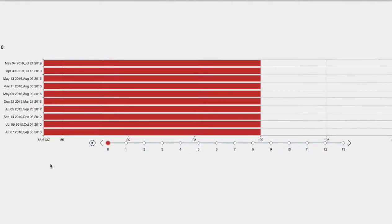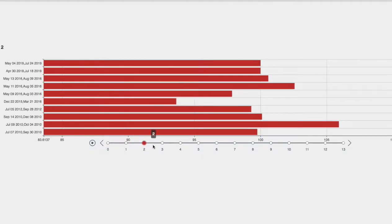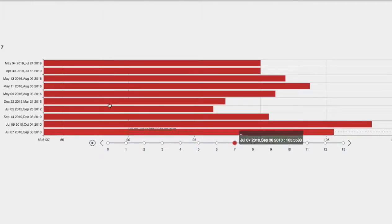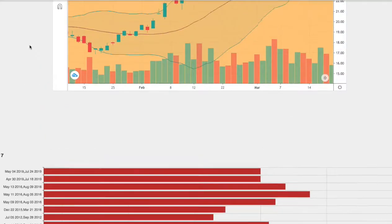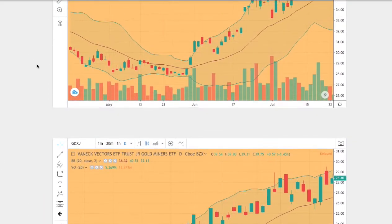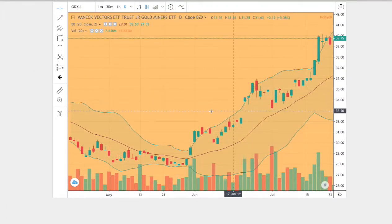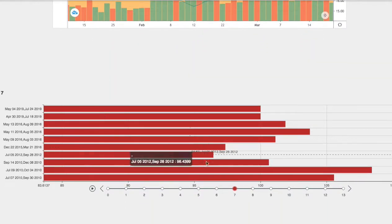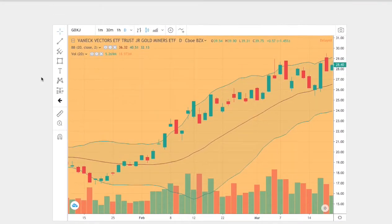So let's head to the forecast model to see where GDXJ will head in the coming days. So gold miners forecast: 1 day out, 2 days out, 3 days out, 4 days out, 5 days out, 6 days out, 7 days out. So which one of these forecasts should we focus on? Here we'll compare which trend matches the current trend, and we'll focus on the forecasts later on.